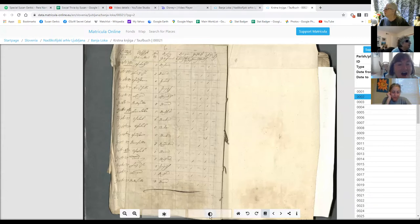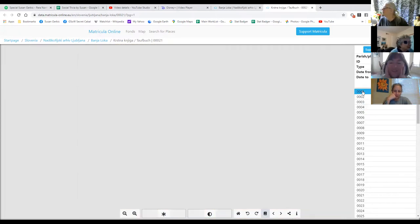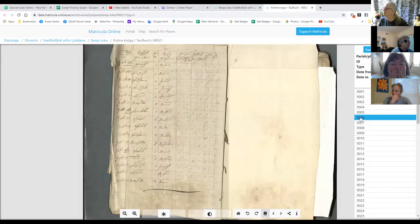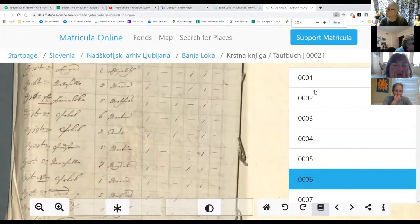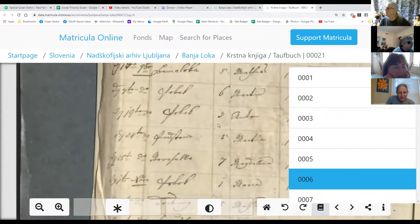Oh, wow. Can you enlarge it? Well, I doubt any of us could read it. I know, but it's just so cool. Okay, so there's a video of the book. We click on a random page of the book. Let me make it bigger. Or I could probably go this way too. Look at that.